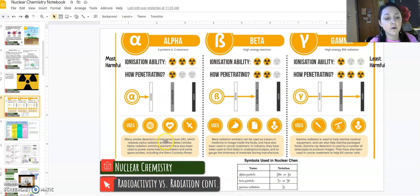We usually find alpha particles in things like smoke detectors. When it releases alpha radiation, it helps detect smoke. Alpha radiation emitting elements have also been used to power some heart pacemakers and space probes. But this is the most harmful. You definitely would not want to ingest this. And it's used in a lot of things that we see every day.